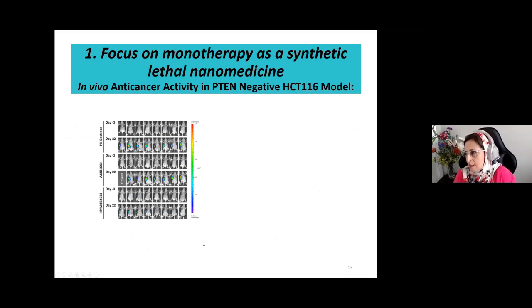So our studies in the HCT116 model, subcutaneous xenograft model, and that were PTEN deficient, showed that actually you can see that this picture speaks for itself. So this is how the tumor was grown for the control mice that received dextrose. This is the free drug that was dissolved with the aid of Cremophor-EL and ethanol. And this is the drug in our nanoparticle formulation.